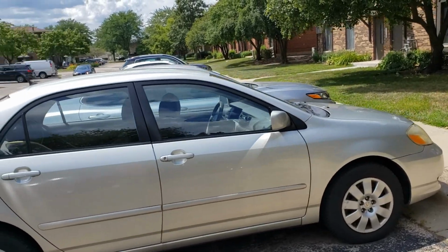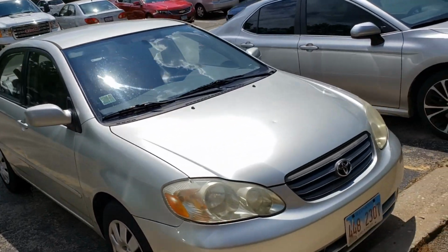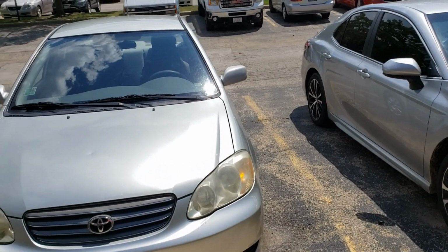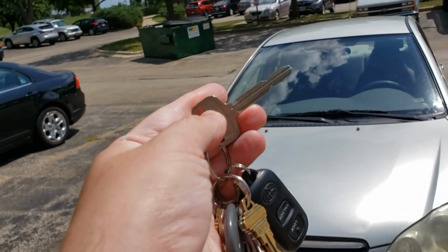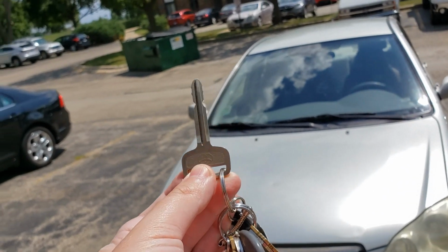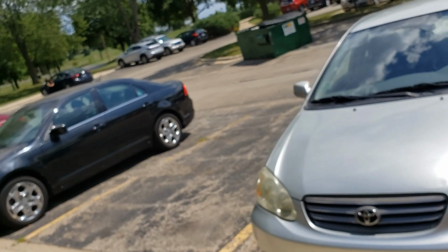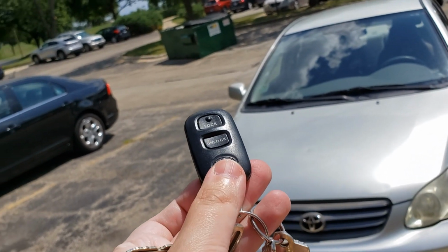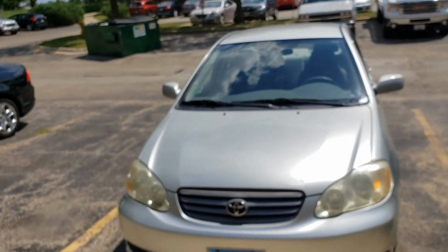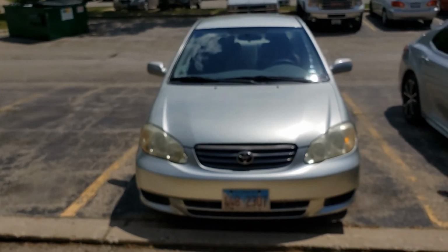So this will be kind of a review of a 2003 Toyota Corolla by a Lincoln Town Car guy such as myself. To start us off, let's look at the key. I'm not sure if this is the actual key, or if it's a valet key. I'm not 100% sure. Keep in mind it's an '03. It does have a remote, and the remote fully works. Surprisingly, it only has lock and unlock, and it does not have a trunk release. So, whatever, back in '03, maybe they did not consider that to be of any importance.